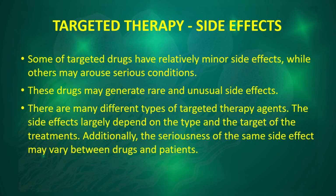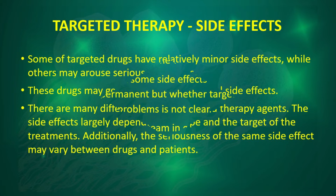Targeted therapy side effects. Some targeted drugs have relatively minor side effects, while others may cause serious conditions. These drugs may generate rare and unusual side effects. There are many different types of targeted therapy agents. The side effects largely depend on the type and the target of the treatments. Additionally, the seriousness of the same side effect may vary between drugs and patients.